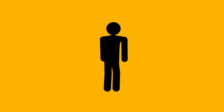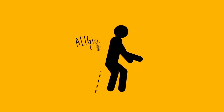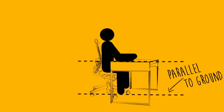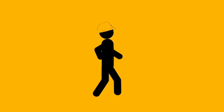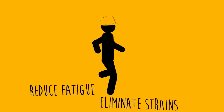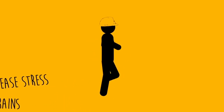Good. Now squat by hinging at the hip. Keep everything aligned. Now sit. Perfect. Maintaining that posture through your day and work, any work, will reduce fatigue, eliminate strains, decrease stress on joints and ligaments, and have you feeling great.